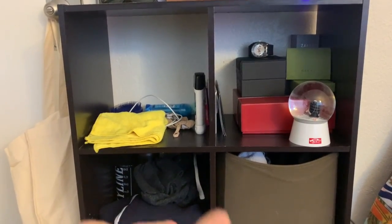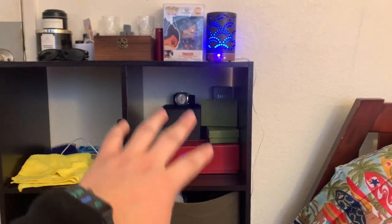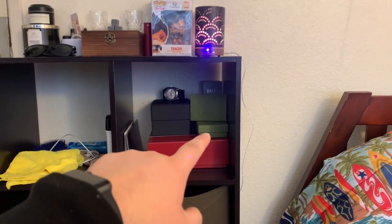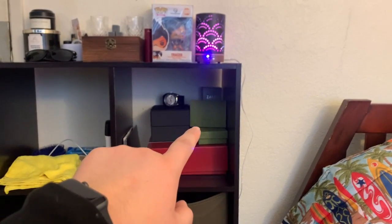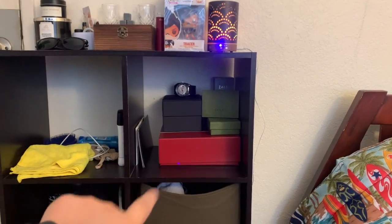To move on from the bottom, this side right here is all for my girlfriend's stuff. So this section is my section. I have clothes in these 2 drawers, and then this is all my jewelry. So I have my watch, I have my Gucci necklace, I have my earring box, behind that is another watch, and then in there is my wallets and stuff.